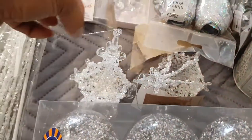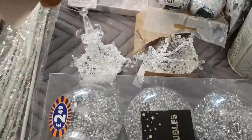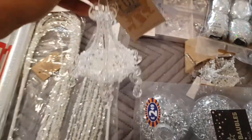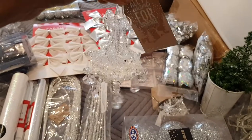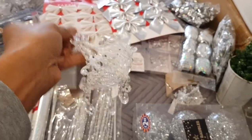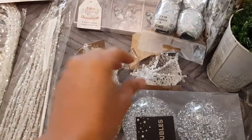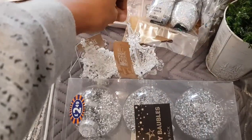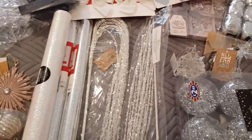What else did I buy from the Range? Oh god, how could I forget these? Oh my god, guys, look at these. This was £2.99 each, but look how beautiful. They're just acrylic, so they probably are breakable if you were to drop them, but they're just so pretty and I couldn't resist them. I only bought two because of obviously the price, but at least I have them now. They're just absolutely gorgeous. Anything else from the Range? Nope, that was it.